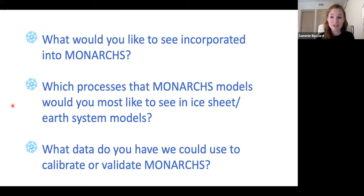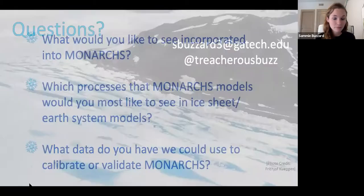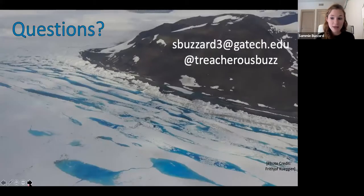in the polar regions, there's never going to be enough data, so more is always great. So please do get in touch if you have anything that you think would be useful for us, or if you have some interesting data you want us to try and model to try and understand, then please do get in touch. So with that, I'd like to say thank you very much, and I'm happy to take any questions.